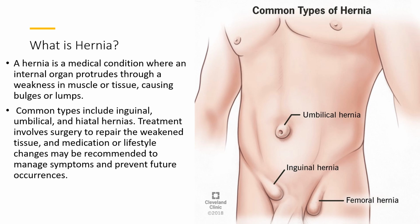Symptoms of hernia can include a bulge or lump in the affected area, pain or discomfort, weakness or pressure in the surrounding muscles, and difficulty lifting or pushing heavy objects. If left untreated, hernias can lead to serious complications such as strangulation or obstruction of the affected organ. Treatment for hernia typically involves surgery to repair the weakened muscle or tissue and return the protruding organ to its proper position. In some cases, medication or lifestyle changes may also be recommended to manage hernia symptoms and prevent future occurrences.